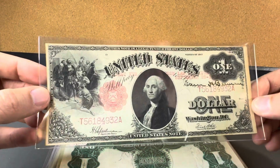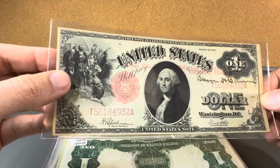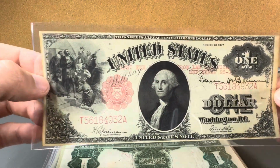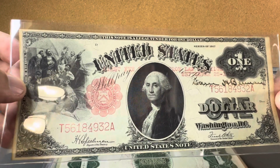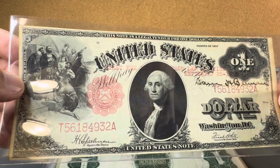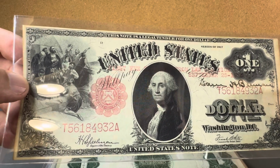All right, this one was kind of cool. So this is actually a real nice note, but it's got a typed, like an old typewriter annotation on it. So it says the first fee received from law practice, September 25th, 1926, and then it's signed by somebody.